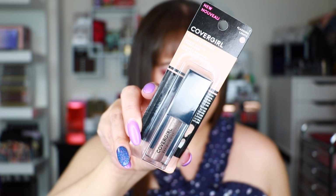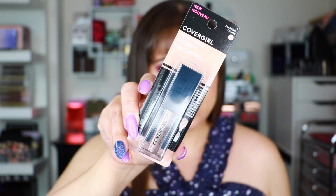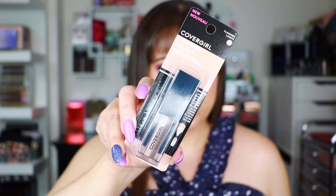They also had a new CoverGirl display, and I was curious about these Exhibitionist liquid glitter eyeshadows. Here's what that packaging looks like. So they're labeled new, and I thought they were going to be like the Stila ones. I picked up the shade number 1 in Flashing Lights. These were actually quite pricey. I think it was like $13. The wand is exactly like the Stila.